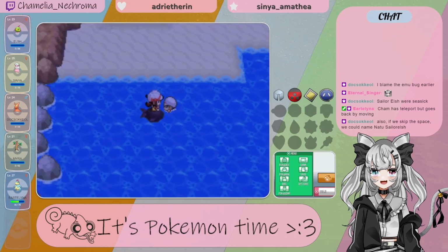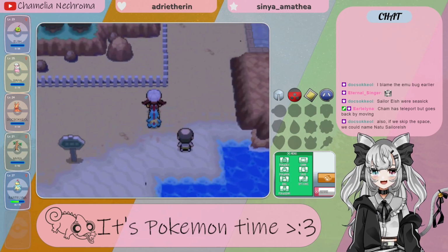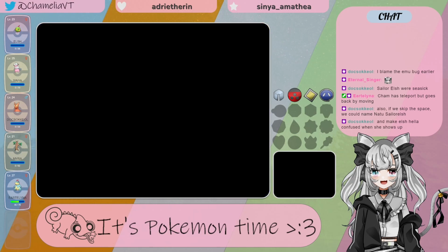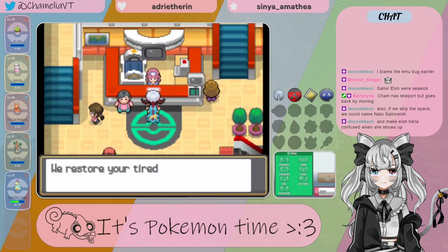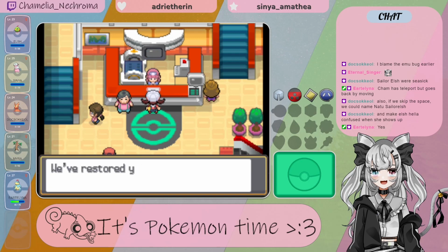Also, if you skip the space, we could name Nato Sailor Elsh. Fair. I'd make Elsh hella confused when she shows up. I mean, do we even have access to the name rater? Because we don't have access to fly. Where's the name rater? Because if it's back in Goldenrod or whatever, that's a bit too much effort.